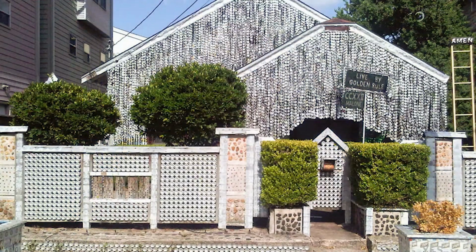Let's go to the number 4 place in Texas that you've probably never heard of that you absolutely must visit. And this one is Texas to its core. This one is called the Beer Can House, and it's in Houston, Texas. How much more Texas can we get than 50,000 beer cans adorning a house? Now, if you're not looking for this place, you're probably going to miss it, right?